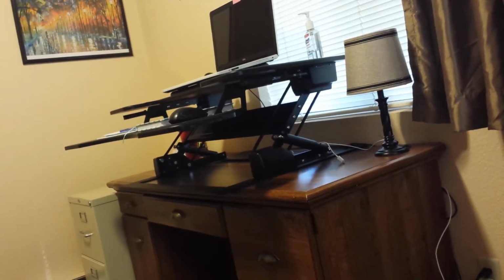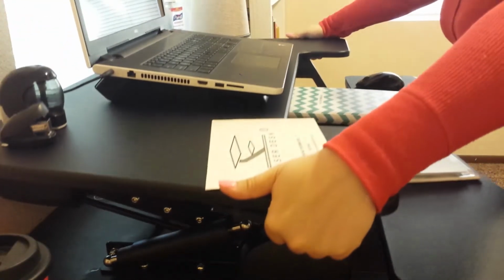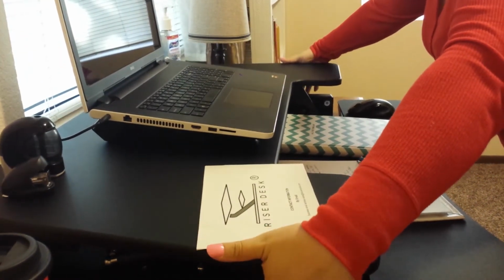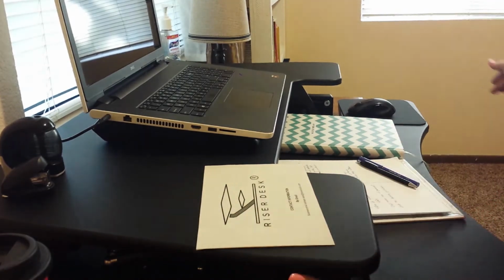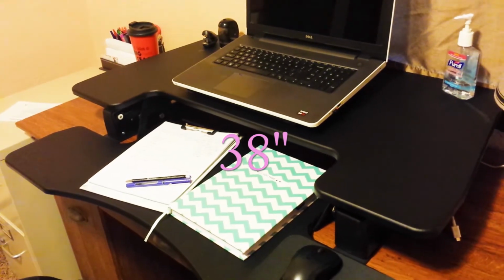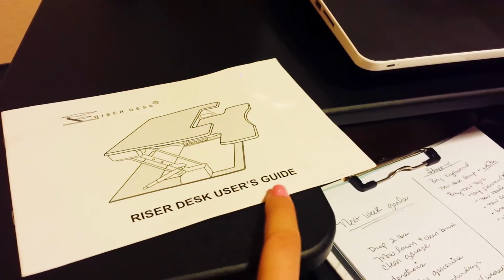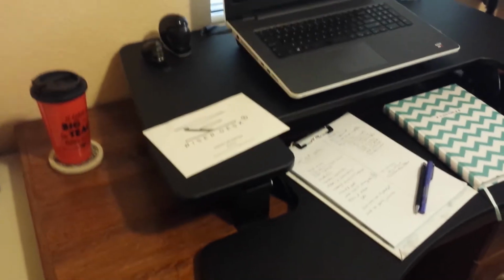What I like about this desk is that there's no assembly required. It has 10 different adjustable heights, so it doesn't matter how tall or short you are, it's going to conform to your needs. And it has a working platform of 38 inches, which means you can easily fit 2 monitors, and that's really good for content creators. I really like that.